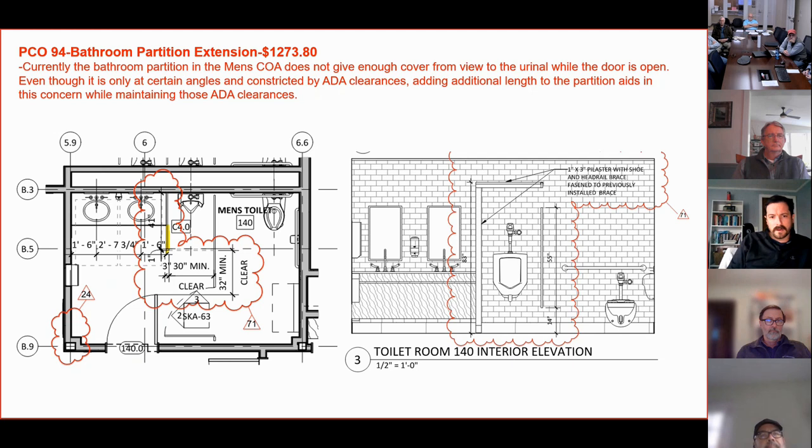Going back to the bathroom partition, just graphically so you can see what we're talking about, you're looking at the men's COA bathroom. This little highlighted area is what we extend it to with a little pole that gets drilled into the tile. You can see that pole here. And then it attaches back to the already existing supports on the existing water closet. And that was done, from what I hear, yesterday.